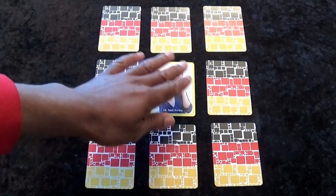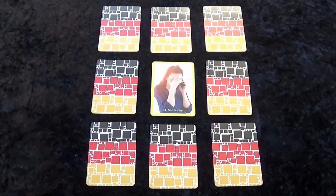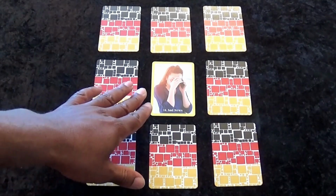But as a focus card, the meaning of it here is that this card would represent messages or news that are sad or upsetting, or that there's going to be sadness or upset or disappointment, right? So that would be the way I would look at it.